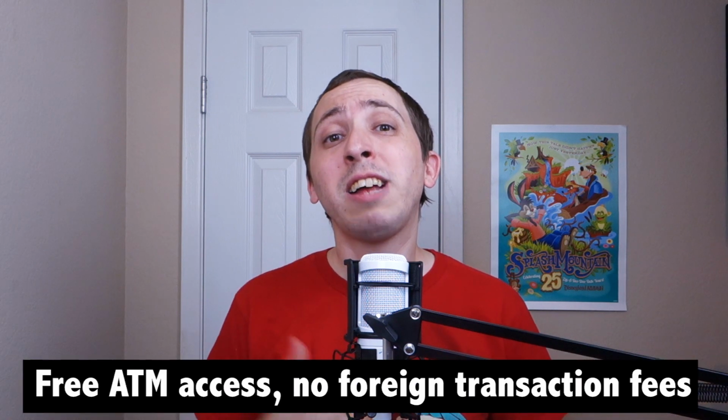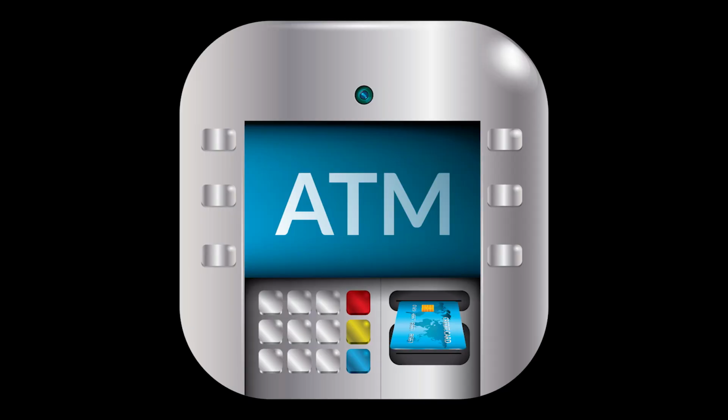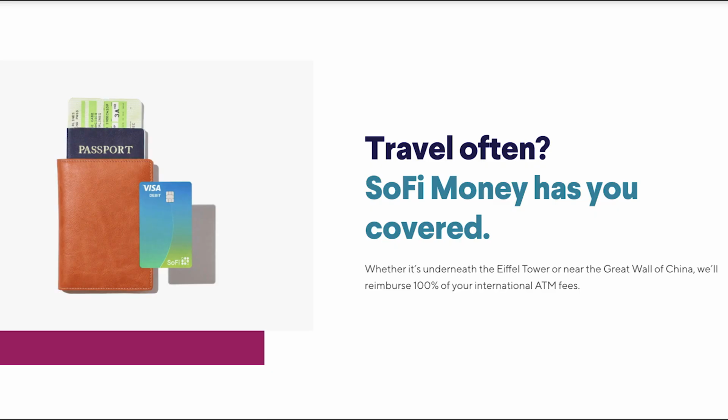One of my favorite features of SoFi Money's debit card is that it allows you to use any ATM in the world for free, plus SoFi doesn't charge any foreign transaction fees for purchases. On a recent trip to Paris, I got to test out my SoFi Money card by pulling money from an ATM. Not only did the card work without issue, but I also wasn't charged anything for using the machine. Furthermore, if I had, SoFi says they would reimburse the fee.